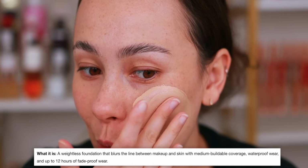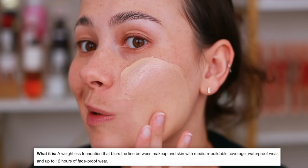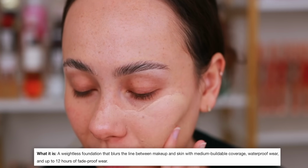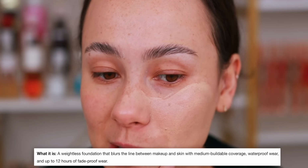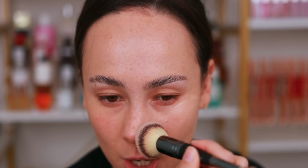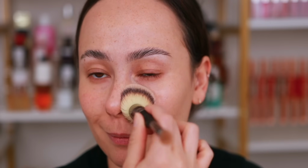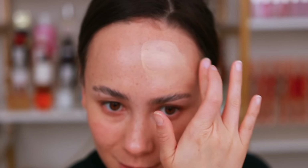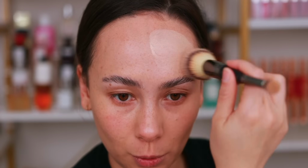So here's how they describe it. A weightless foundation, and look at this. It's so thin, it soaks into the skin just with your finger, that blurs the line between makeup and skin with medium buildable coverage, waterproof wear, and up to 12 hours of fade-proof wear. So that's one of my favorite things about this foundation, is I think the longevity of it is incredible, but it's not one of those drying foundations. Like, of course it's got longevity because it has a dry base. Your oils aren't going to come through. This one still has a level of hydration to where it feels comfortable, looks comfortable, and just keeps your makeup looking really nice for a long time.